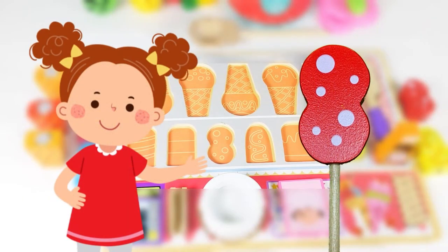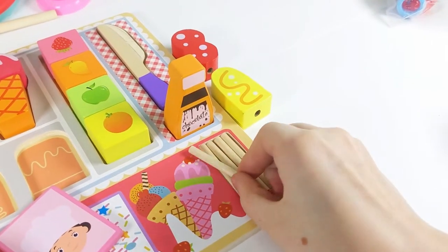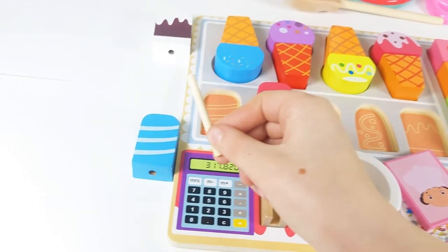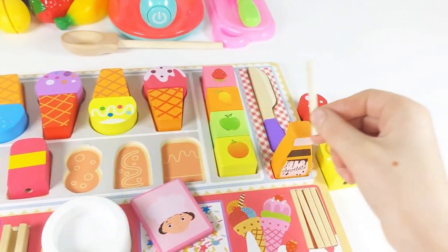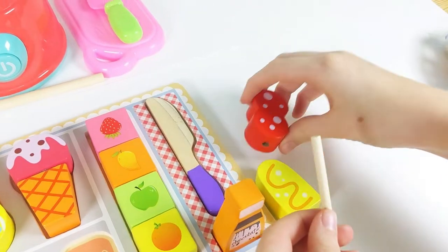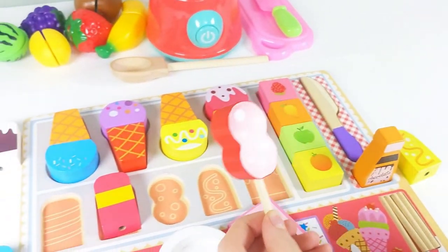Buyer number 6. I chose shaped popsicle. I've got my popsicle stick. Can you assist me in finding the popsicle a customer would like? Let's put it onto the popsicle stick. Can you help me find where it goes in the puzzle?